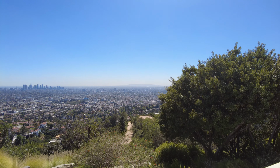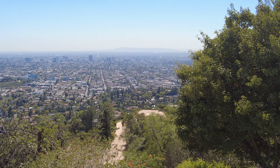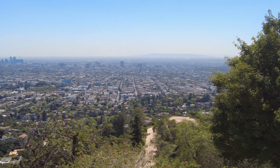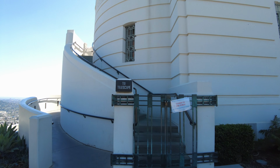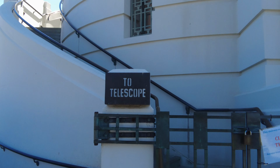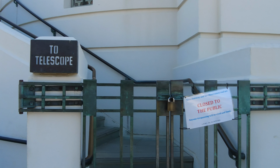I hope that you enjoyed learning about the Griffith Observatory and the stunning views of Los Angeles that you can see from Mount Hollywood. If you are in LA, this is definitely a destination that you don't want to miss. Thank you very much, and let's look at some other attractions.